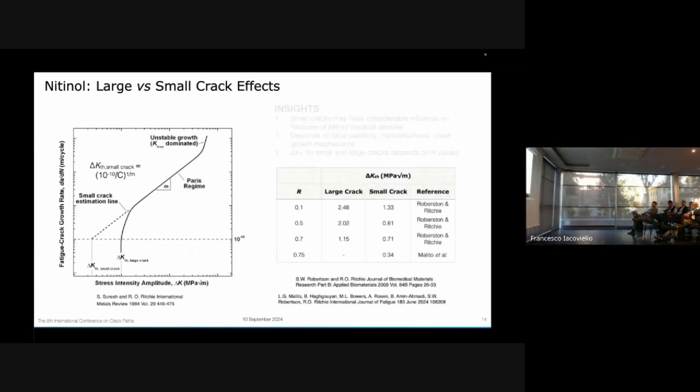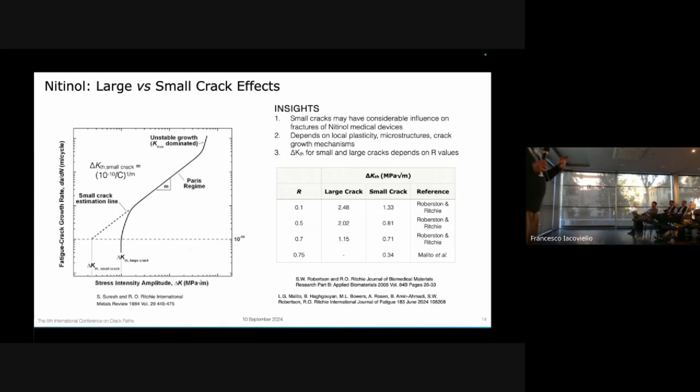So we put together this table here. This is some work also from Rob Ritchie and Scott Robertson over the years. And then more recently, this was just published this year with Louis Molino and Scott and Rob. What they're looking at is using the extrapolation that was discussed by Suresh and Ritchie in the materials review paper back in 1984, where you just do a linear extrapolation along from the pellet slope. And you come up with a very small value of your threshold, and you can see that here. If the large crack has a threshold of about 2.5, then the small crack is about a third, etc.